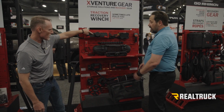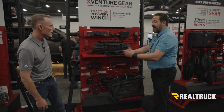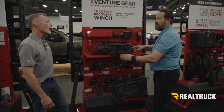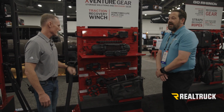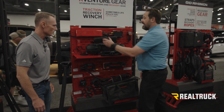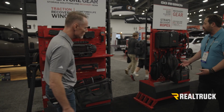Sure. So what is this up top? So yeah, we took the hook off for the show, but there will be a hook here. But let's say that you're not off-roading and you want a nice clean look. We just have a nice dressing that can cover it up. Oh, now that looks great. Now you've got a nice clean look when you're doing your daily driving. Good deal. Awesome.